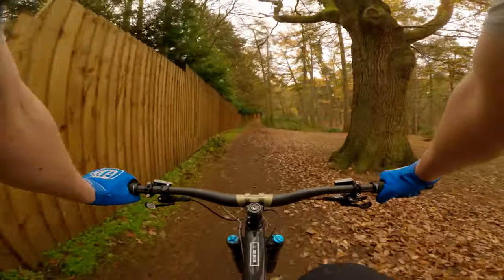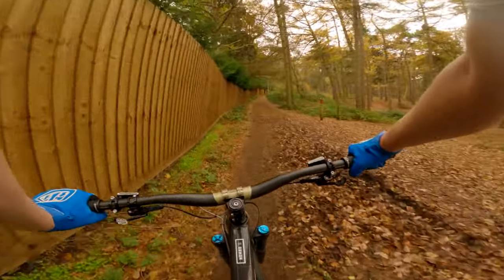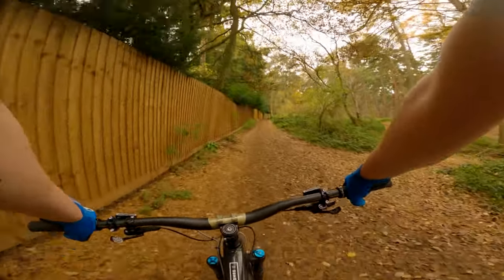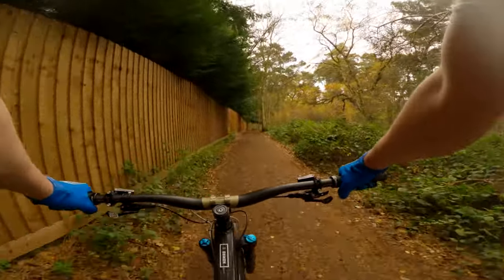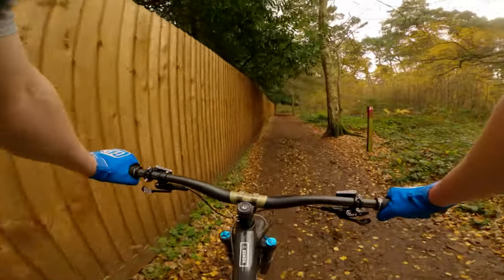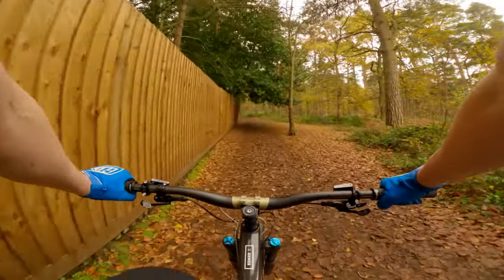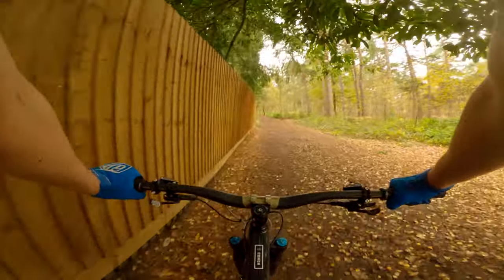So this, I believe, is managed by the same people as Aspley Woods, I can't remember what it's called exactly, but the Woburn area, not the jump spot, but the XC trails around there. So it's very close and it's similar kind of terrain, I would say. A little bit sandy in places, and pretty good fun to ride. Your usual trail ride XC stuff, a little bit undulating, but no crazy downhills or crazy uphills.